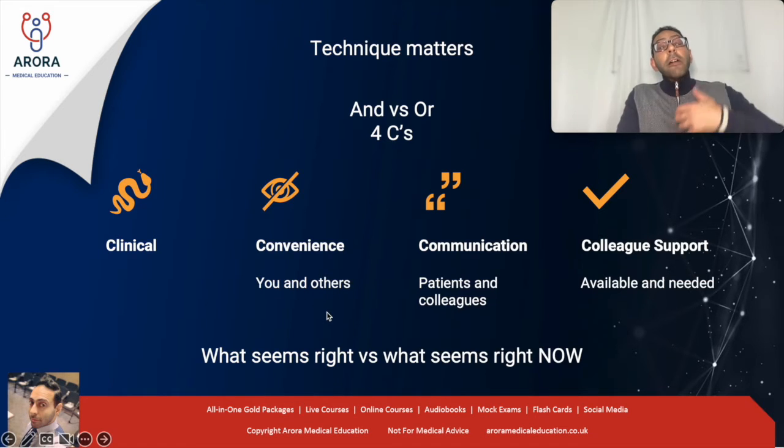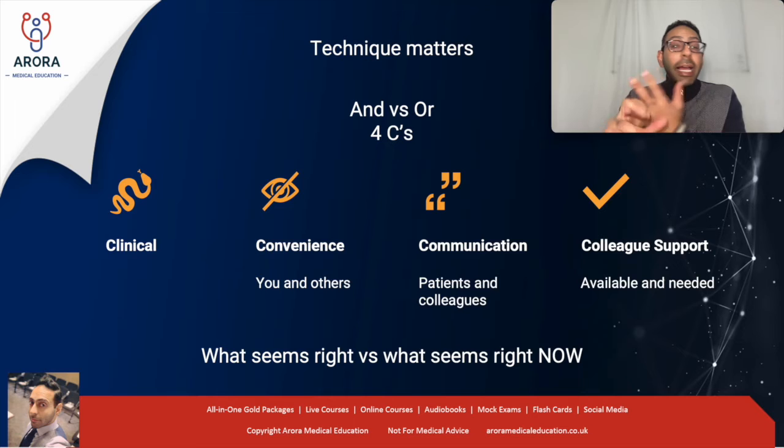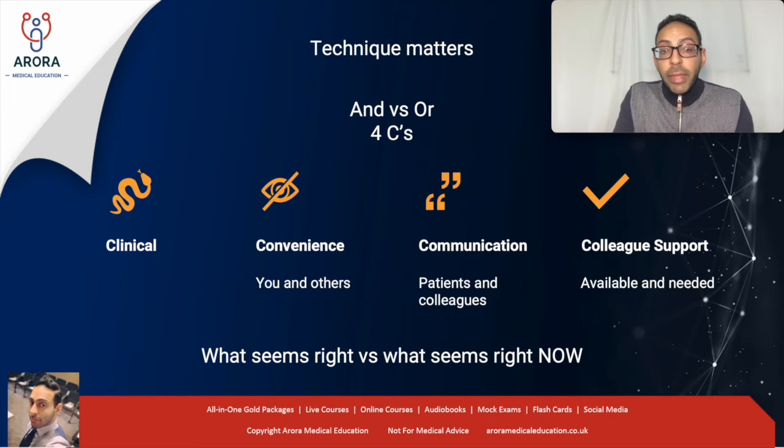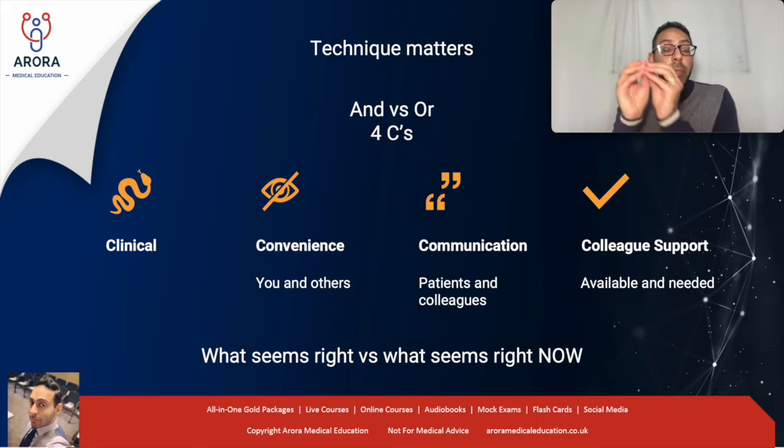Secondly, convenience for others. For example, is it fair to let other people wait? Colleagues, for example, or patients. Where's the convenience factor there? If you do have to prioritize something and not see a patient straight away or not talk to a colleague straight away, if it's not convenient, how do you communicate that across to them? So convenience is an important thing to bear in mind, both for yourself in a situation and also for others involved, whether that be patients or other members of staff.